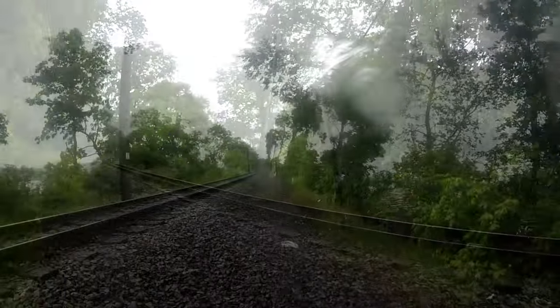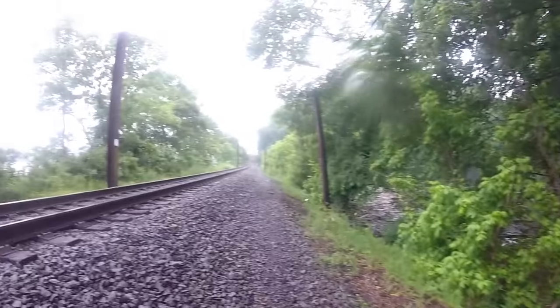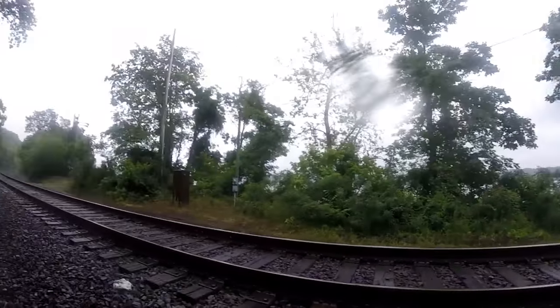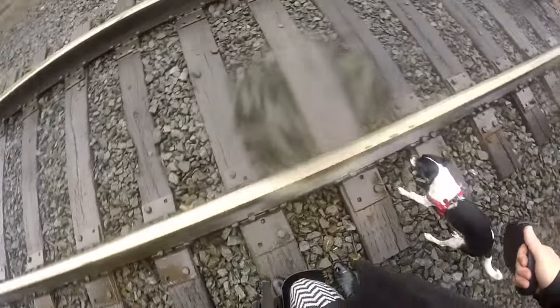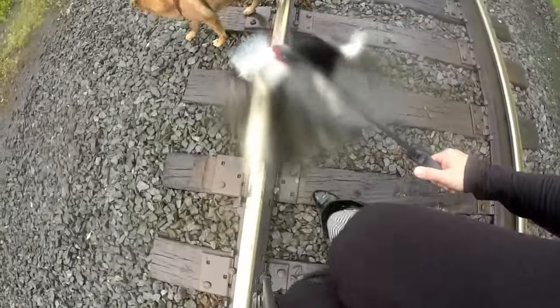Railroad track. There's some people over there fishing. Alright, well, I don't know if you can see the lake over there, but oh, there's a little spot over there. Yeah. Alright, come on, y'all. Yeah, it says right there, no trespassing. Does it say no trespassing? Of course it does, it's a railroad track.